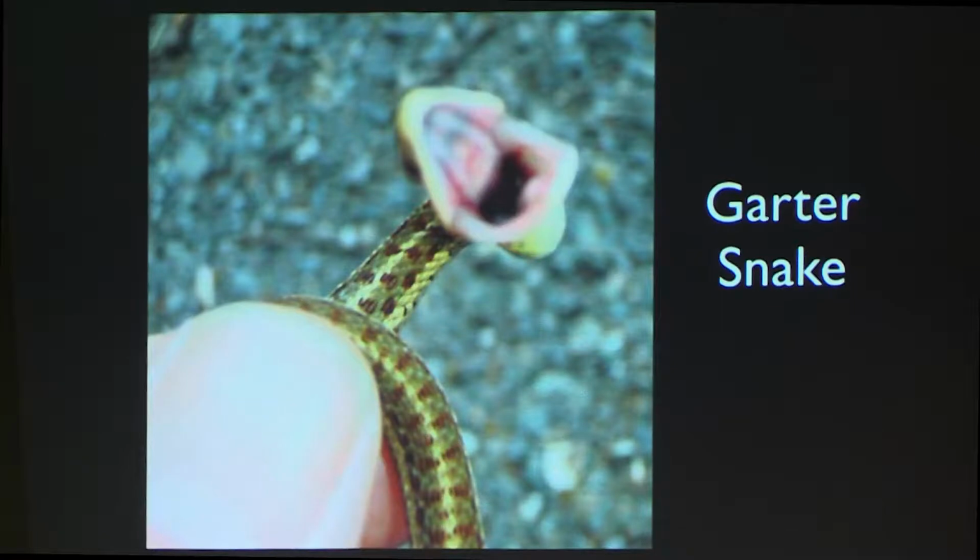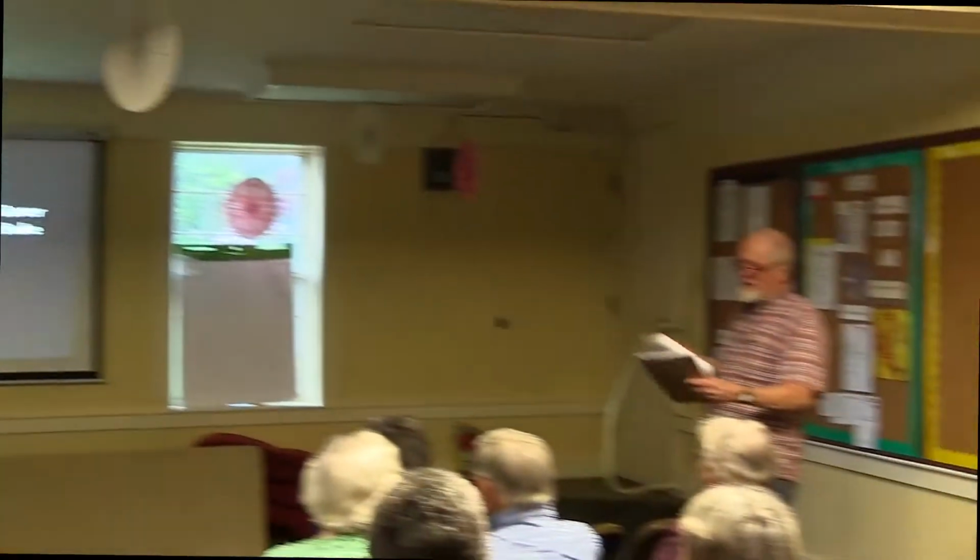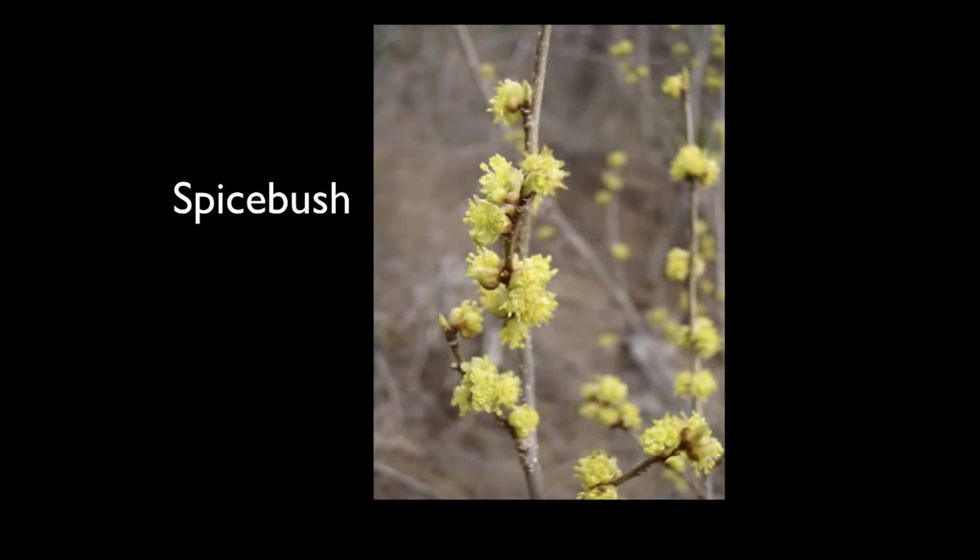I always move snakes out of the road and turtles and whatnot. This was a good warm day, and he was ready to fight. It was a tiny snake. I picked him up, and within seconds he'd bitten me 12 times. He was like a sewing machine. But I held him in one hand and got the camera in the other. A garter snake. He looks like he's going to try to eat me alive. But I always move him.